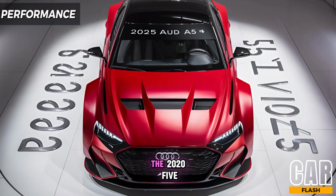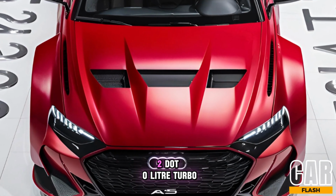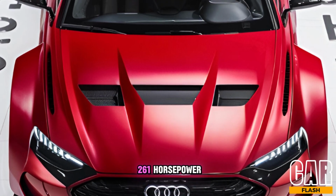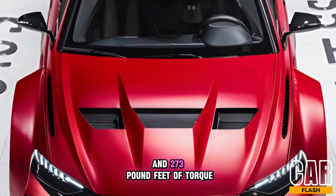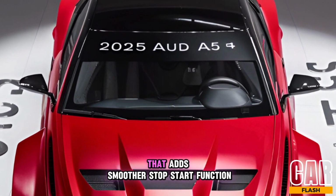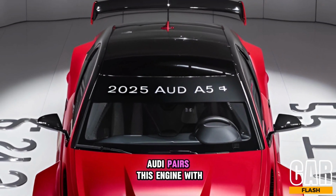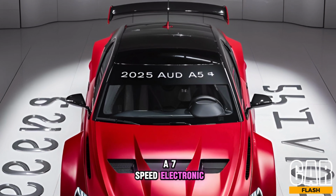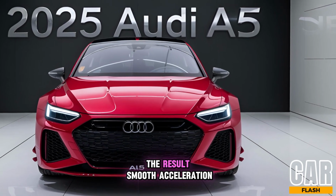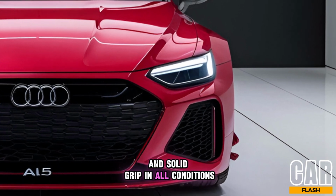Performance under the hood. The 2025 A5 sticks with its tried-and-true powertrain, a 2.0-litre turbocharged inline-4. It now produces up to 261 horsepower and 273 pound-feet of torque, thanks to mild hybrid tech that adds a smoother stop-start function and a slight boost in efficiency. Audi pairs this engine with a 7-speed S-tronic dual-clutch transmission and standard quattro all-wheel drive. The result: smooth acceleration, a quick-shifting gearbox, and solid grip in all conditions.